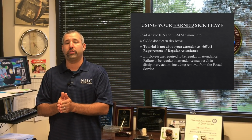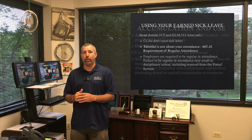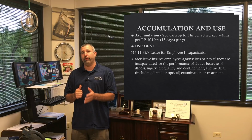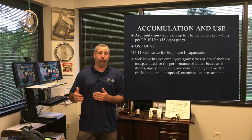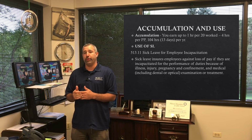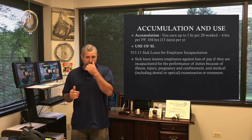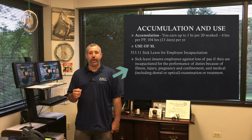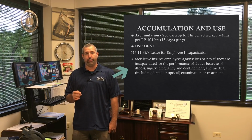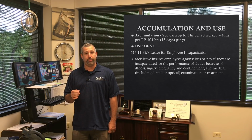So the first thing we want to talk about is accumulating your sick leave. You earn 1 hour, everybody, no matter what your seniority is, for every 20 hours of work. That adds up to 4 hours per pay period. If you work a full schedule, 104 hours per year, which is 13 days total per calendar year. The use of sick leave is to protect you against loss of pay if you're incapacitated for the performance of your duties because of illness, injury, pregnancy, and confinement, and medical examination or treatment, okay?